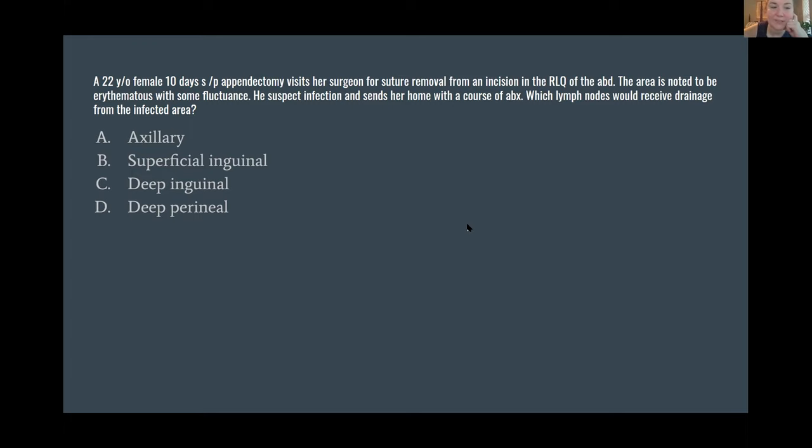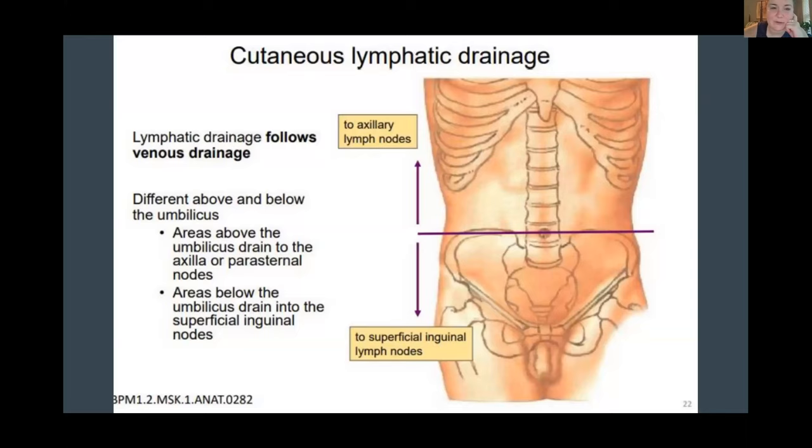Okay, so the answer to this one is going to be superficial inguinal. Why is it superficial inguinal? Because we're talking about the cutaneous drainage. So you are looking at an incision site, so on the skin, cutaneous drainage. It looks infected, so where is it going to drain? And then you look at the umbilicus level, and so right lower quadrant is going to be at or below the level of the umbilicus. So we're going to say superficial inguinal here.